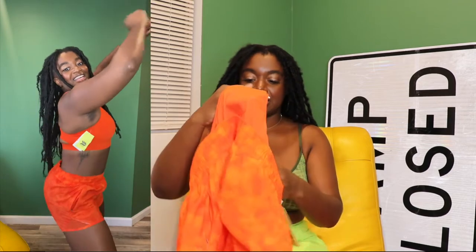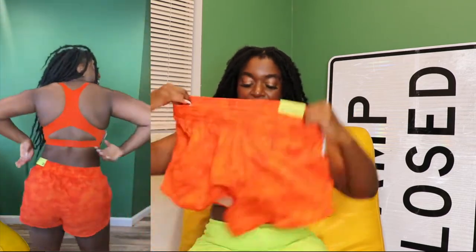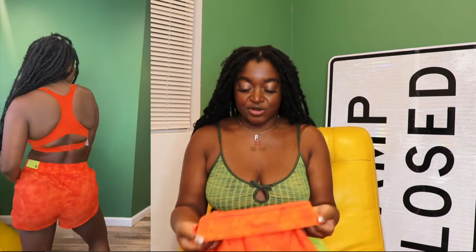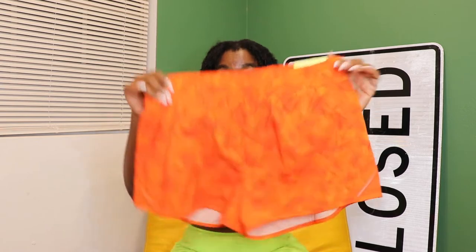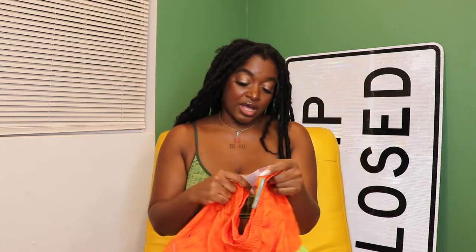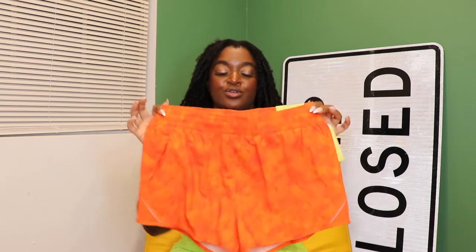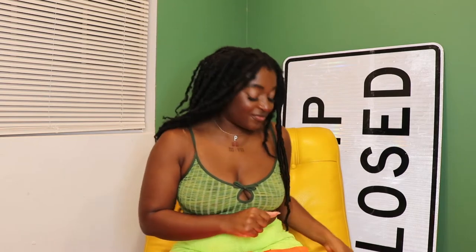It does have a lining inside, and it has these inside panties, I guess you could say. Probably if you wanted to jump in the pool or whatever. I like this a lot. It fit really good. It does have a drawstring on the inside. It just fit really good. And these were $16. And I think that's a deal. They have quick dry, moisture wicking, and they're reflective. So that's super cool. So yeah, All In Motion. That's the bottoms.